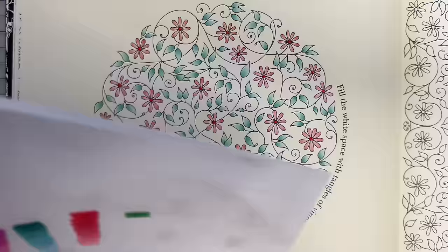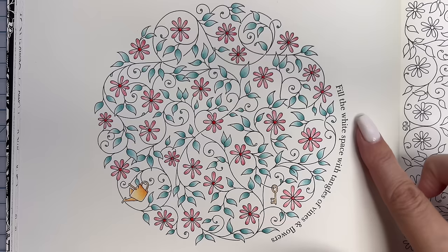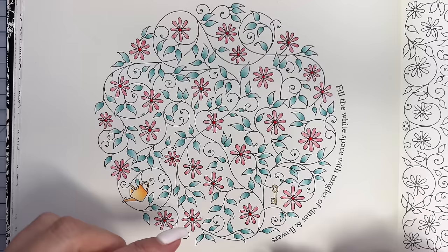Now, I don't know if I'm going to do a background or not. It does look a little bit empty to me. And I don't like this little sentence here. I was thinking of covering it up with like a circular border. Now, I don't know if I want to like cut out maybe some scrapbooking paper and make that as a border.